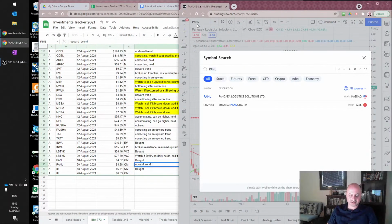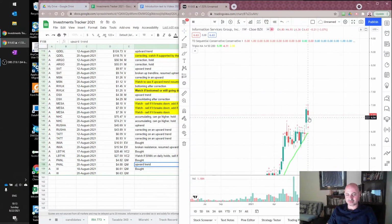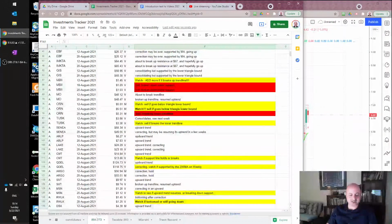The last one on this portfolio is II. II is definitely on an upward trend, and I think I bought it at 661. 661 was here. So around those levels, it's still on an upward trend. So definitely I'm keeping it. And by that, we monitored all the stocks in my IRA account.